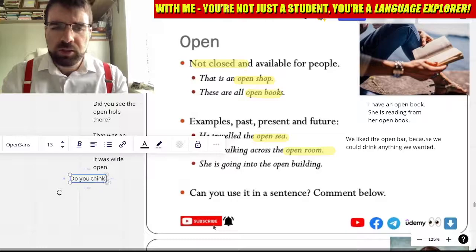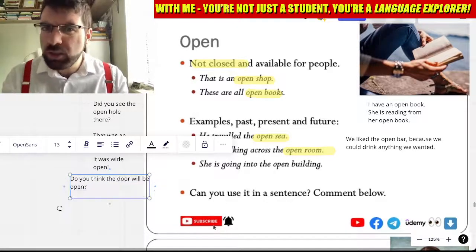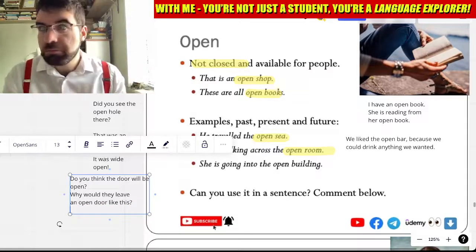Do you think the door will be open? No way. Why would they leave an open door like this? But the door's open. Why would they leave it like that?